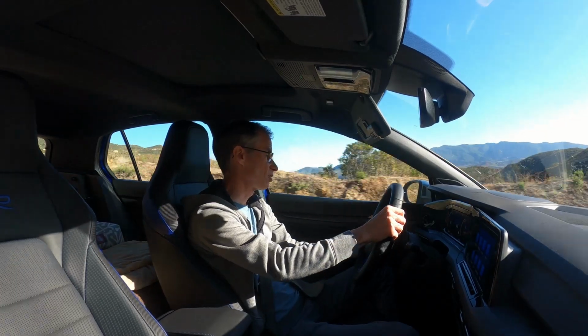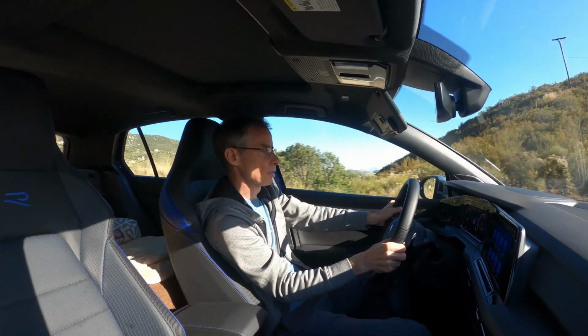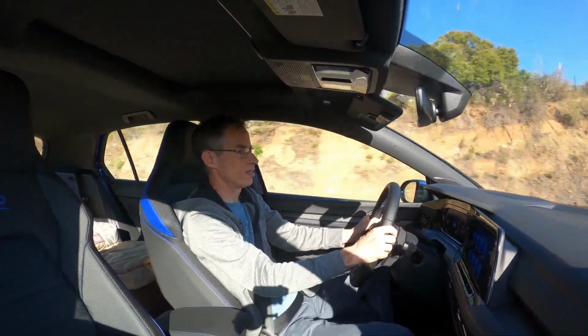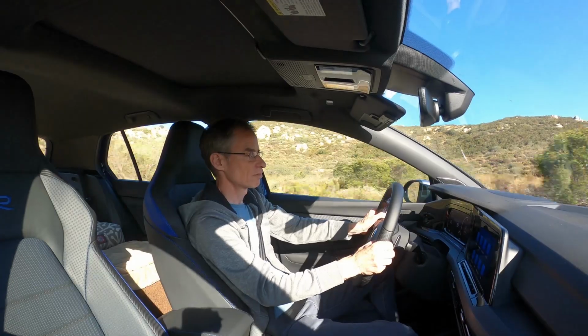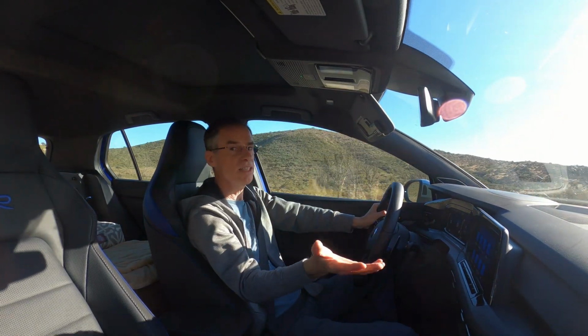Absolutely scythes through these corners. Massively quick on these little two-lane roads. Massively quick. So much fun. It completely makes up for the annoying interior. And yeah, I think you'd get used to it eventually.